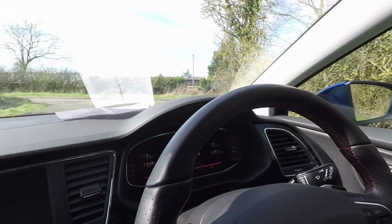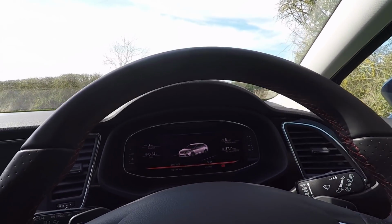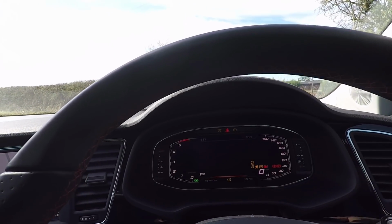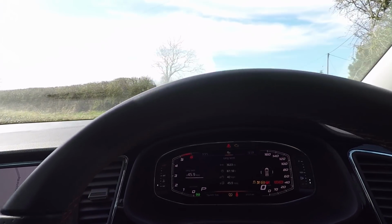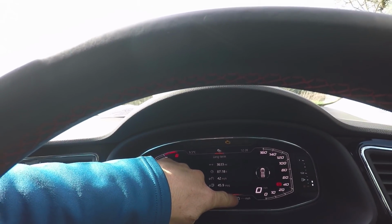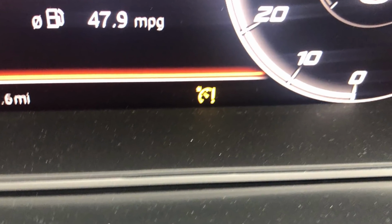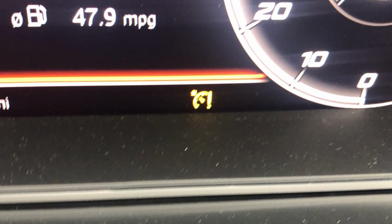The other one was the cruise control, which stopped working a couple of times. One quite recently, once about a couple of months ago. What would happen was that the symbol for it there would turn amber and it just wouldn't work, but that resolved itself with the ignition going on and off. Now, build quality has generally been excellent.